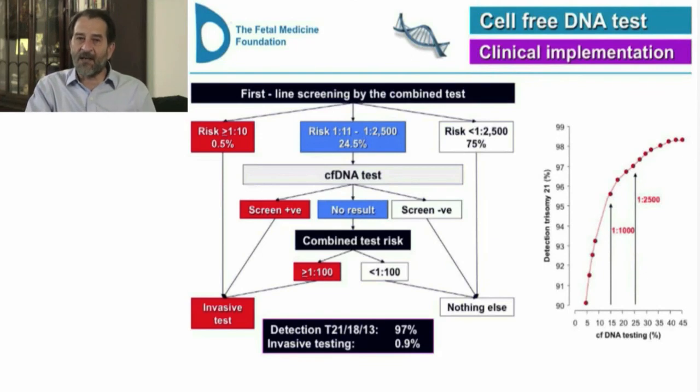In this slide, I illustrate another concept, and that will be the driving force behind insurance companies and governments that will be providing a healthcare process for the whole population. This slide illustrates that we can adjust the intermediate risk group according to how much money we have to spend on cell-free DNA testing. For example, if instead of using a bracket for the intermediate risk from between 1 in 11 and 1 in 2,500, we were to reduce it to 1 in 11 to 1 in 1,000, the number of cell-free DNA tests would be reduced from 25% to about 15%. The penalty from such reduction in the proportion of the population offered cell-free DNA testing would be a reduction in the detection rate by about 1%.